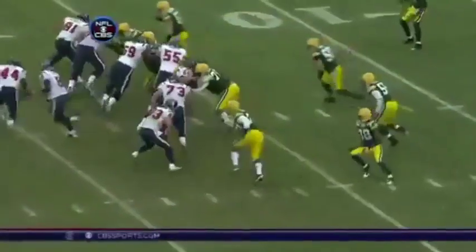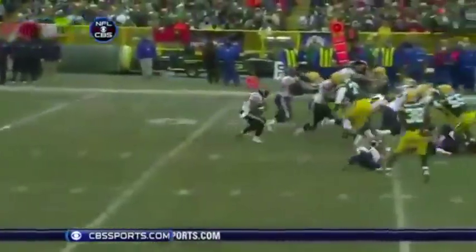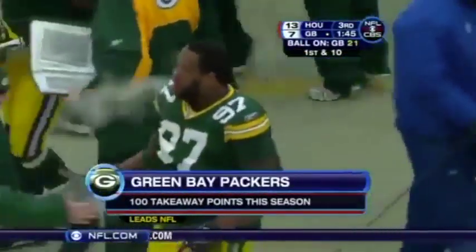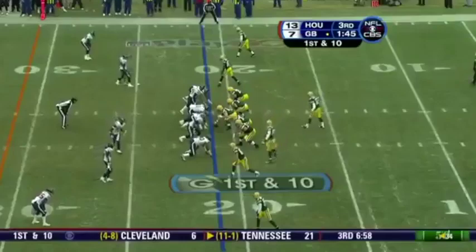Gus, I'll tell you what, that is the story of the year for both of these clubs. The Green Bay Packers do a great job, maybe better than anybody else, of ripping the ball out, getting interceptions, getting the ball away from their opponent on turnovers. And the Houston Texans are a team that's battling just to stay in the conversation about the playoffs because they turn it over. They have got an offense that moves the football, scores points, but turns it over entirely too much week in, week out. Green Bay leading the NFL in takeaway points now with the football at the 21, down 13-7, under 2 minutes to go in the third quarter.